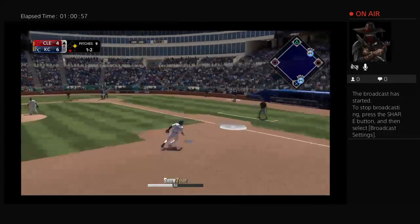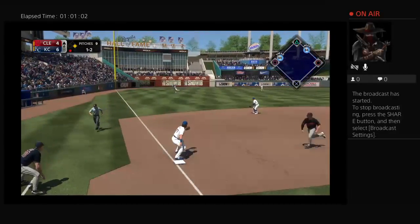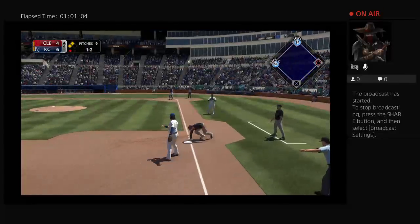A line drive to left. In there, a base hit. Oh, and he botches it. The throw to third, and he's safe.